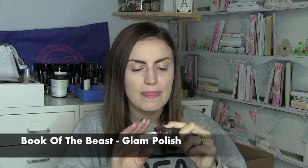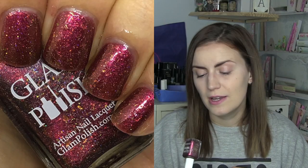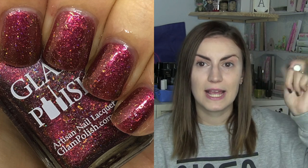Then we have Book of the Beast, and this was from the Sabrina collection by Glam Polish, and this is kind of like maybe an eggplant aubergine type base. We then have a nice strong red flash to it, plus a ton of flakies and holographic in there as well. I was just really feeling these autumnal, leafy, autumny shades. So I definitely enjoyed wearing this one again, and I think I have half the collection from this collection, and they're really pretty. So that one there was 2 coats of Book of the Beast by Glam Polish.